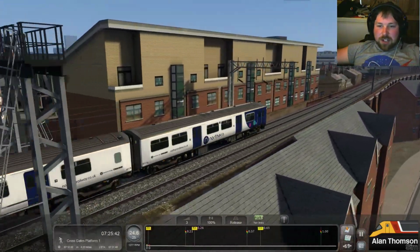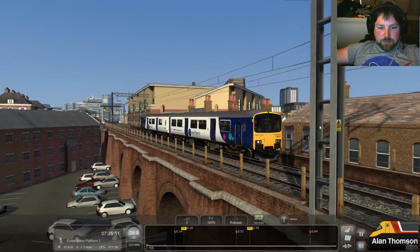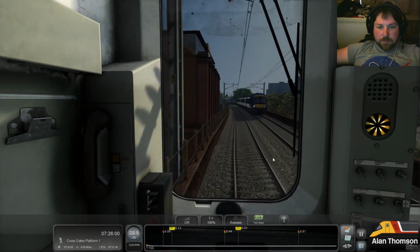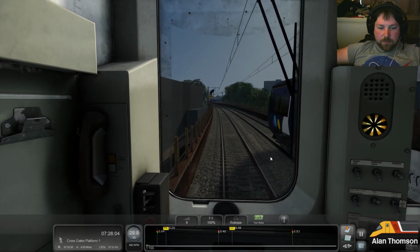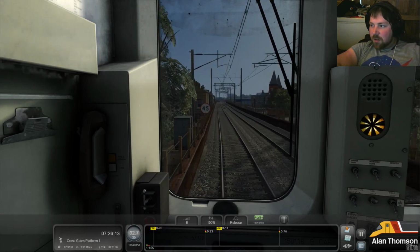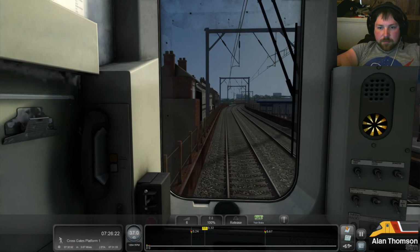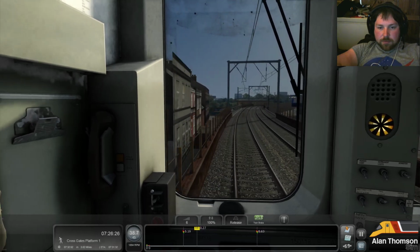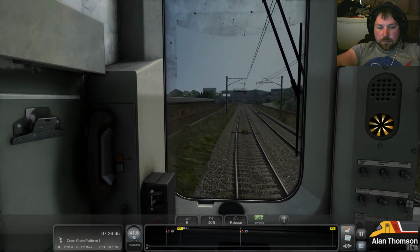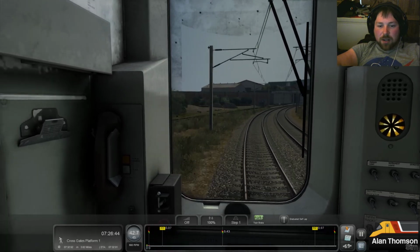I love the way they always tell me the scenery's not complete, nothing's complete yet, and it still looks stunning. Still looks really, really good. Pretty sure whatever's ahead of me is quite fast because I didn't hit it the last time. Although that's now at signal yellow, so maybe I did. Maybe I'm a bit quicker than I was last time.